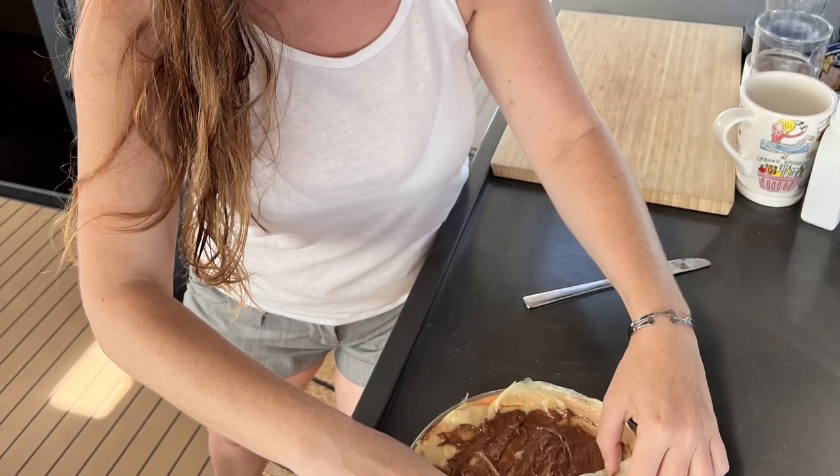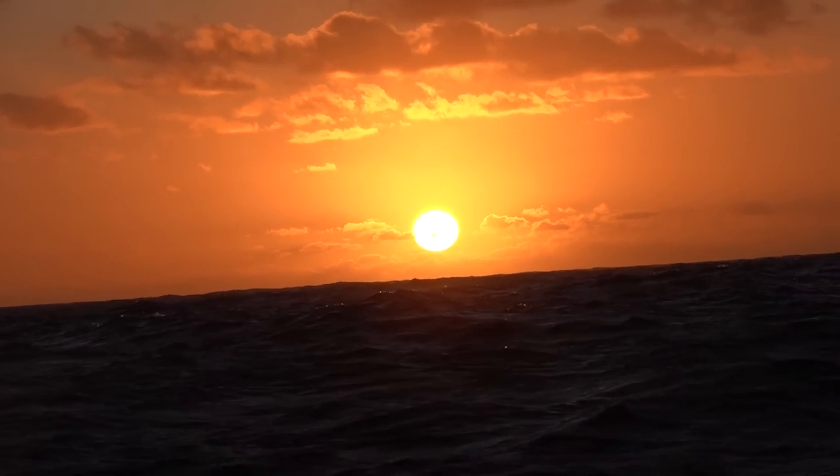We're actually almost out of everything fresh, so pancakes is a very good solution. We don't have bread on board.